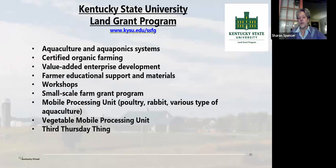But they've got a program that's called the Third Thursday thing. They feed you, they train you, they educate you, just a wealth of information. They've got the mobile processing unit that Steve Skelton runs there, the small scale farm grant Kevin's going to be talking about, but they also put on conferences that are very accessible to folks. It helps you with your farming operation, but just a wealth of knowledge and a great resource to reach out to. Joni Nelson is one I normally work with. And if anybody has ever seen us, we always say we're partners in crime.